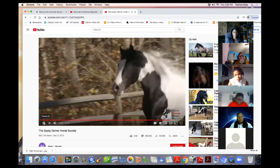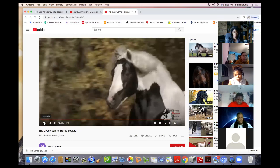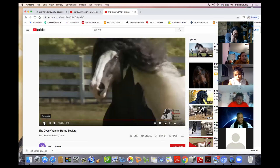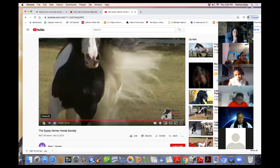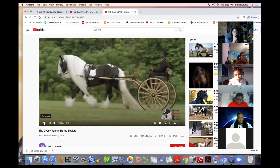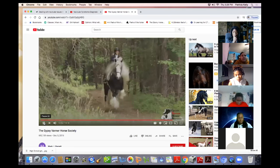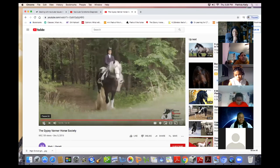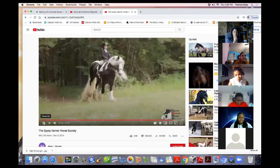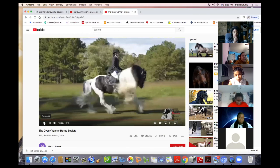You can't help yourself. When you see a Gypsy Banner for the first time, there's just so much magic about them. You have to investigate immediately, and I'm so drawn to it. The reaction from people when they come off the trailer, they want to know, what is that? Where can I get one? That tail drags the ground. I get goosebumps with these horses. They're magic.